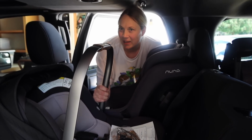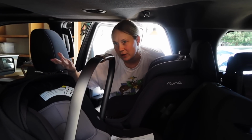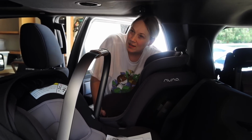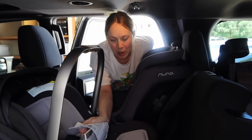I don't know. What do you guys think? I don't think you should keep it in too early, because I've heard that if you get into an accident, then the seat becomes something you have to get rid of anyway. So people say don't put it in too soon, but maybe when I'm 38 weeks we start keeping it in, in case I go into labor. Yeah. But we're ready for the hospital any moment now.